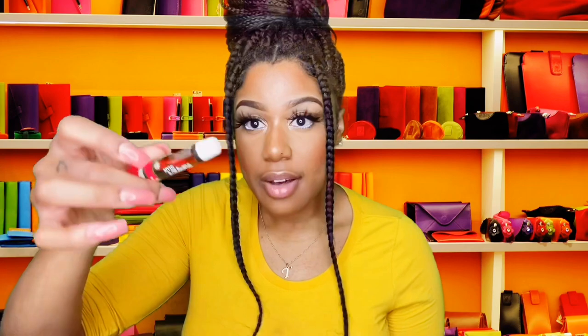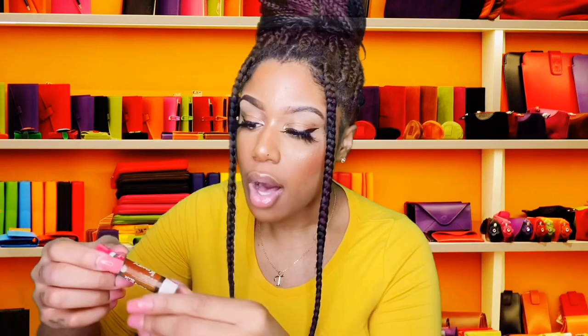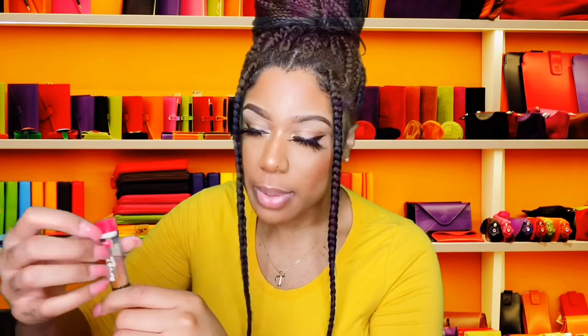And I have some crazy glue. These are for when I have on my press on nails. I actually did my nails this time, so they're not gonna come off. But when I have on press on nails, sometimes I might be out and it might pop off. So I'll pick it up, file my nail down, and apply some of this crazy glue and reapply my nail.